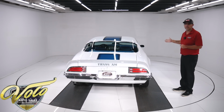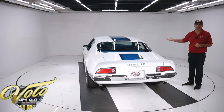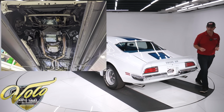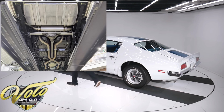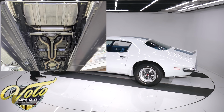So like I said, California car, body was off the frame. The floors are absolutely pristine. The floor pans, the rockers, the spot welds, everything under there is clean metal, and it's painted with a nice satiny black finish. Every component was removed. The subframe was dropped out. A lot of the front end components were powder coated.